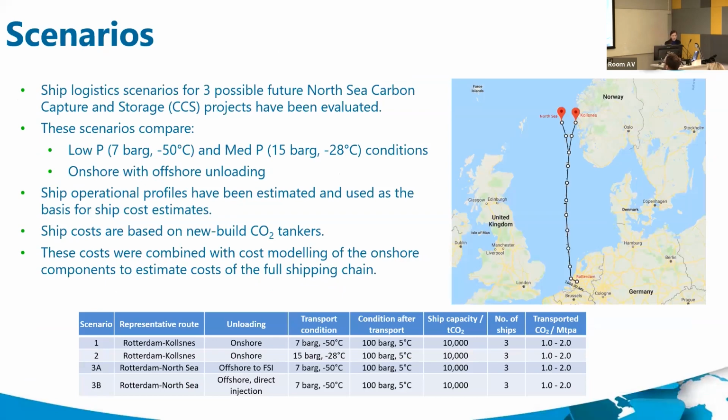So we looked at the following three North Sea carbon capture and storage scenarios. And those scenarios compare low pressure with medium pressure conditions, and also onshore with offshore unloading. So those ship operational profiles have been estimated and used as the basis for shipping cost estimates. And the shipping costs are based on new built CO2 tankers, so not based on repurposed, for example, LPG tankers.